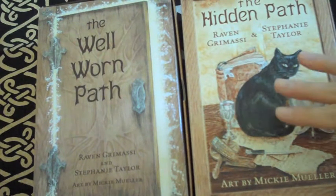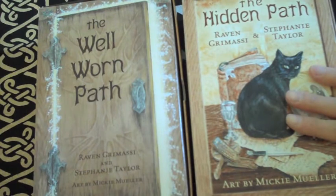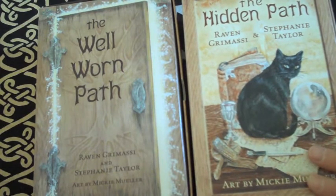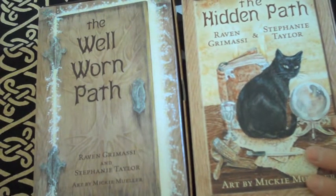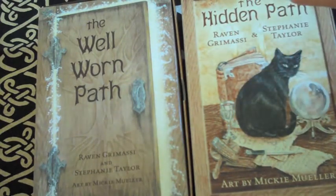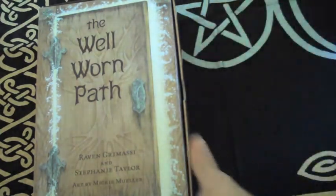This team also did the Hidden Path deck, and actually reading the book for that, I realised that they were intended to be a set, and in fact they tried to sell them as a pair, as a single deck, but the publishers weren't sure whether or not it would work out, so they decided to go for just the half, the first one, to see how it went and then make their decision.